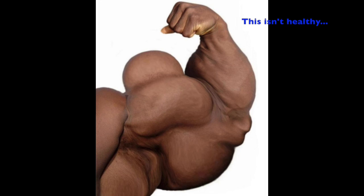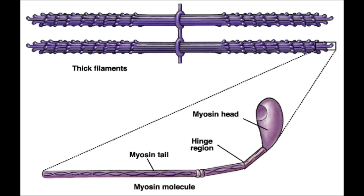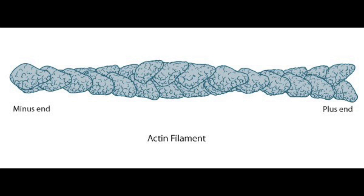First, let's talk about how muscles contract and relax. Our muscles are made up of two major protein filaments, a thick filament that is composed of the protein myosin, and a thin filament that is composed of the protein actin.